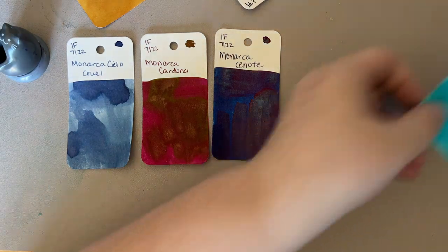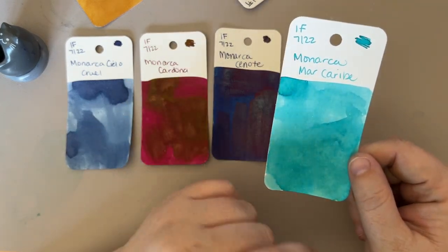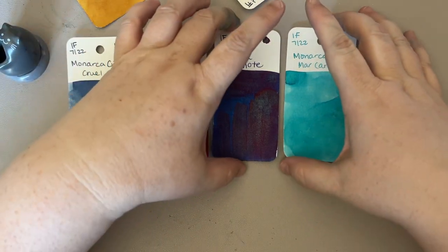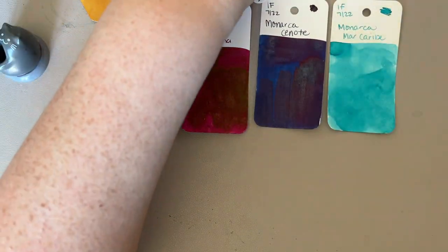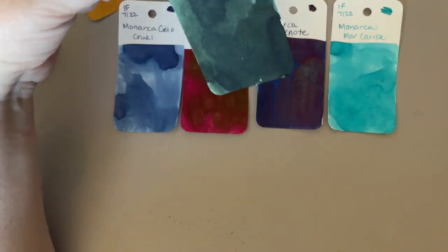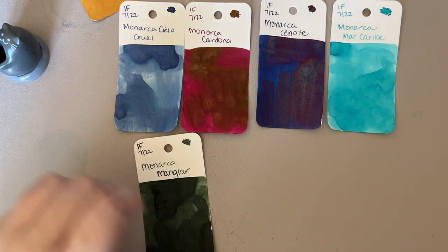Next up we had the Mar Caribe. Again, I would say it's a fairly common ink color. Lots of lines have this particular shade or shades close to it, so not necessarily one that I feel like I need, but yeah, very pretty. And then we have Manglar, which is this pretty drab sort of green. I think it's stunning.